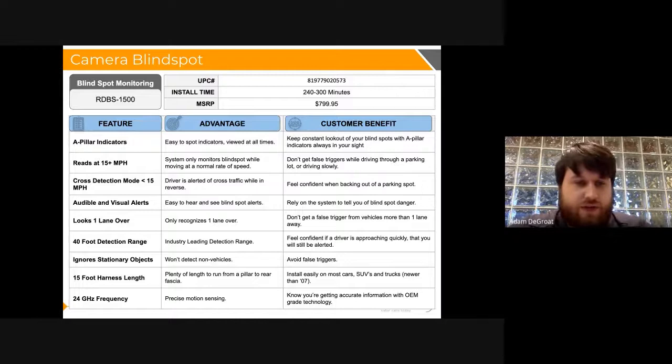Two last things we wanted to touch on with this one. One is the harness length, and two is the frequency. We've got a 15-foot harness length. Why is that important? Because it's going to determine the vehicles that the system will work with. That 15 feet is from the sensor mount, which is on the rear fascia behind the bumper, all the way up to the front OBD2 port where it is plugged in. We'll touch on a little bit about what that OBD2 port is and what the requirements are for it. But that's one important specification to know about this unit, that it is 15 feet from the sensor to the port. Lastly, the 24 gigahertz frequency.